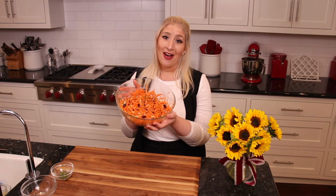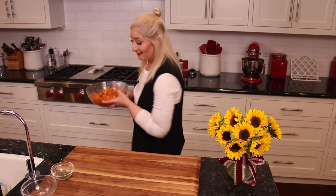So let's get going on the third and final recipe. See, I told you these were super easy. So for my final dish, I'm gonna be making a cauliflower and Brussels sprout stuffing type thing.